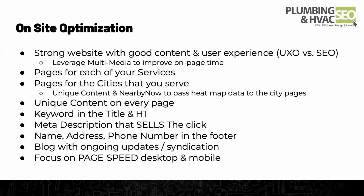Strong website, pages for each of your services. So if you do plumbing, drain cleaning, water heater repair, indoor air quality, AC installation, you need pages for each of those. Beyond that, you need pages for each of the cities that you operate in. In our example of Shamrock Plumbing in Orlando, you want a page for Orlando Plumber or Orlando Plumbing, Orlando Drain Cleaning, Orlando Water Heater. You need pages for each of those.